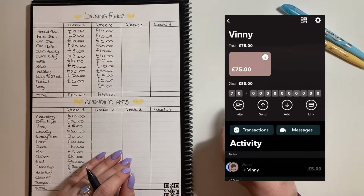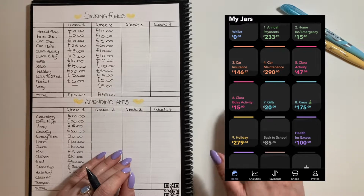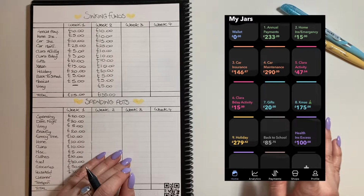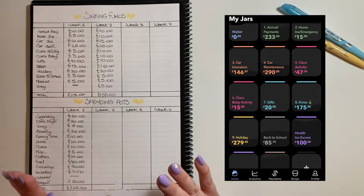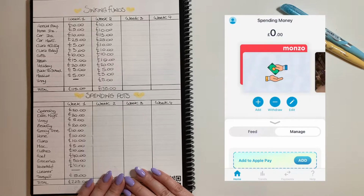So here we are, guys. We have now stuffed all £135. As you can see, the wallet is now empty. All our pots have been done. And now we move over to our spending pots on Monzo.